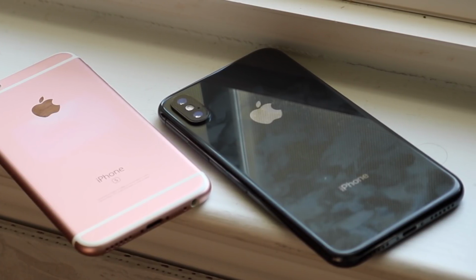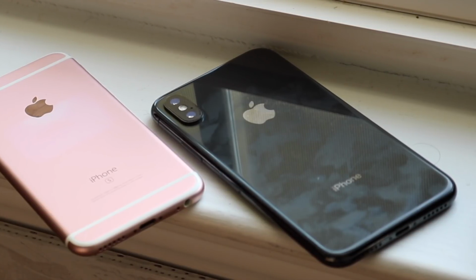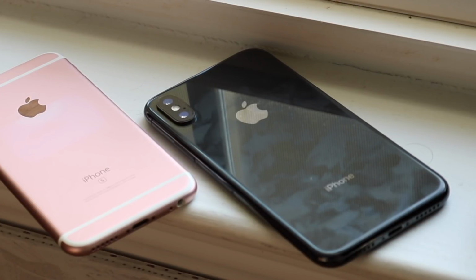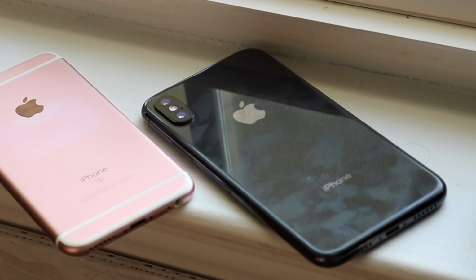Now, they're both running the same exact software. I've already done a speed test on them, and I'll show that later on in this video, the app opening speeds and all that good stuff. And obviously, if you have all the money in the world, go get an iPhone 10. This is not me trying to persuade you to go pick up an iPhone 6s or anything. Obviously, the iPhone 10 is a much better phone, but how much better of a phone it is.